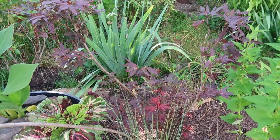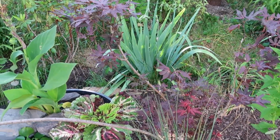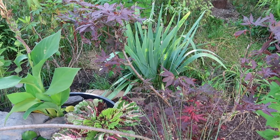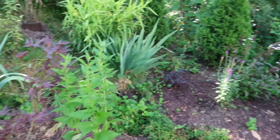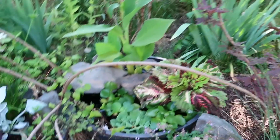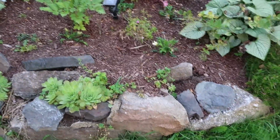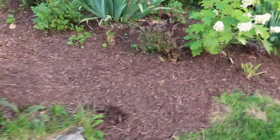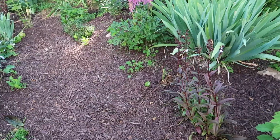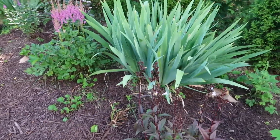I have a Japanese maple right there. This one will be dug up, and I have another one to replace it. Let's see here. Actually, I didn't take the correct path. I tend to just step up from this rock wall area and go, but there's actually a path I made. It's right here, actually flanked by these penstemons. They're out of bloom, but they'll be lovely next year.